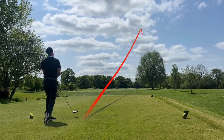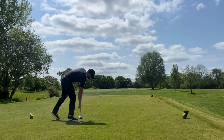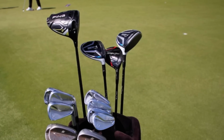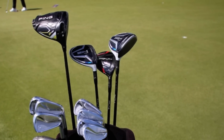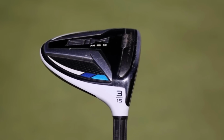Oh, I've absolutely caned that. No wonder he put it in the bag. But driver for me is the least interesting wood in the bag. Jason had 3 fairway woods in the bag, and 2 of them being the Sim. We're not talking Sim 2, we're definitely not talking Stealth 2. We're talking clubs that are almost 4 years old now, and they certainly did the trick.